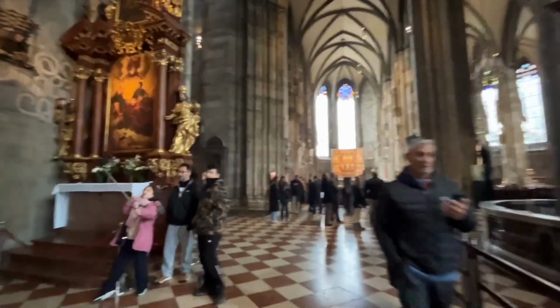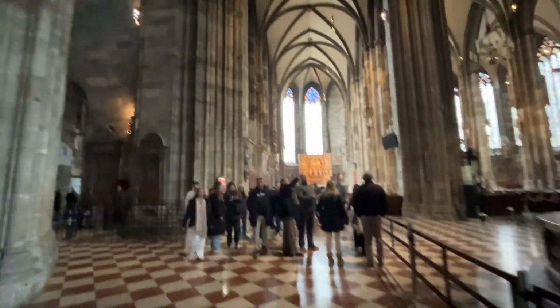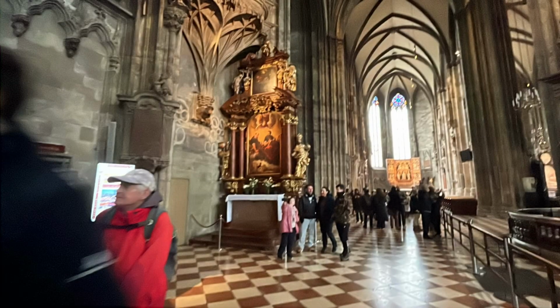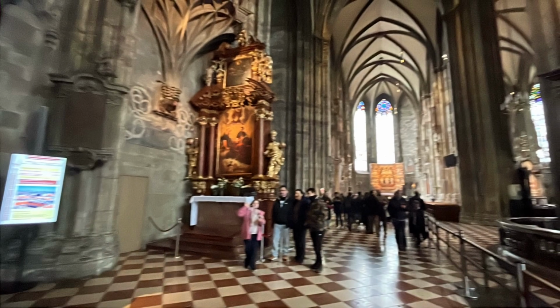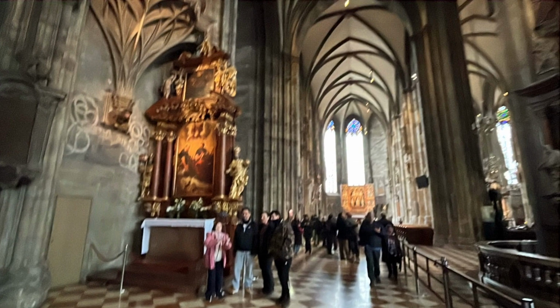The cathedral is open from 6 a.m. to 10 p.m. every day, and entry to the cathedral is free except the towers, catacombs, and the museums. St. Stephen's Cathedral is definitely one of the must-visit attractions in Vienna.